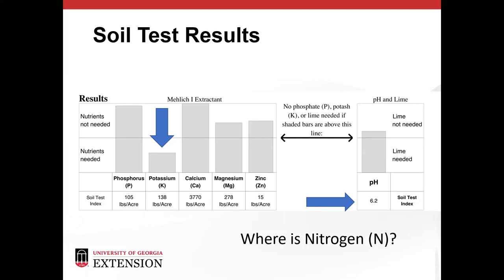So if you ran home vegetable and then you change your mind, say it's a month or two later, and you're going to plant blueberries here, you can tell them you want it run on blueberries in particular, and it'll update all this. You can see here, potassium, it needs nutrients, but look at phosphorus, calcium, magnesium, zinc, all kind of nutrients in their soil there, just not quite enough potassium.